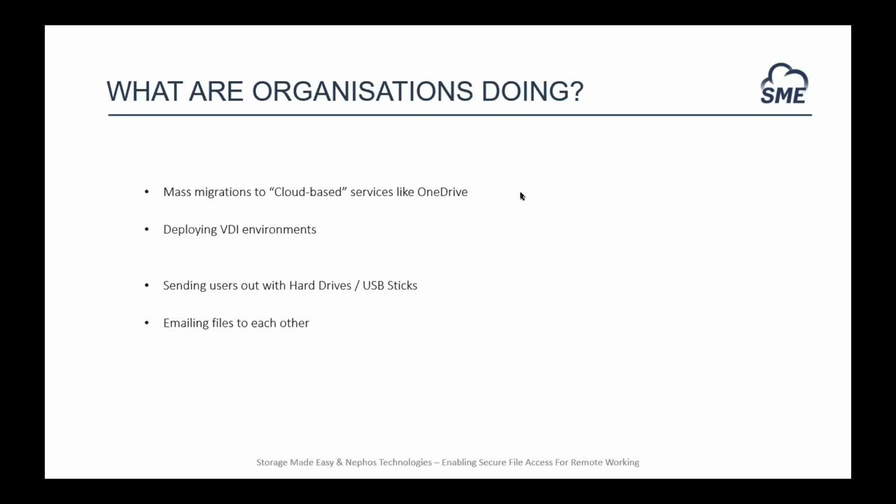Mass migrations to consumer-based storage services might tick a few limited use cases, and VDI deployments can help with certain scenarios. However, they're often quite expensive in the long run. They might only be a short-term solution, and they can lock organizations in for the long term. There's also the fact that we're ignoring compliance and security considerations in this as well. And so with anything we look at, we have to take these as something we are thinking about front and center when we're evaluating what we can do to enable our workers to work remotely, not only today, but also for the future as well.